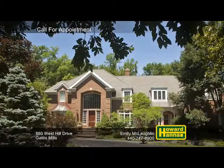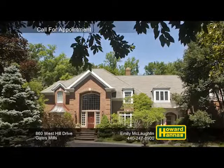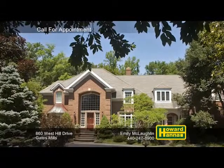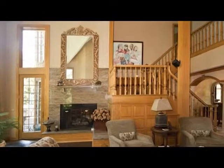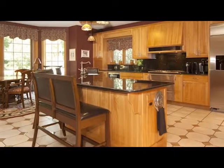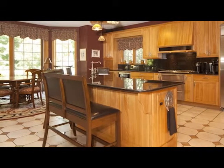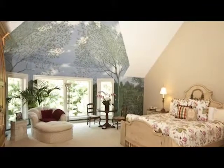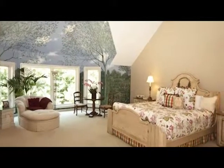This custom-built home with 4 bedrooms, 3 full and 2 half baths is part of a park-like setting on a cul-de-sac in Gates Mills. A vaulted ceiling towers above the 2-story great room, brightened by a fireplace and a full wall of windows. Granite counters provide workspace in the chef's kitchen, also featuring stainless appliances and sliding doors to the deck. The master suite connects to a bonus room, a walk-in closet, and an elegant glamour bath.